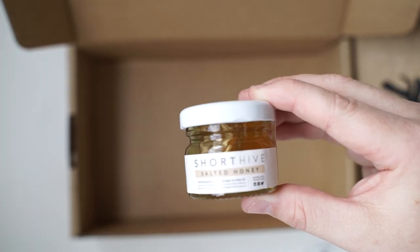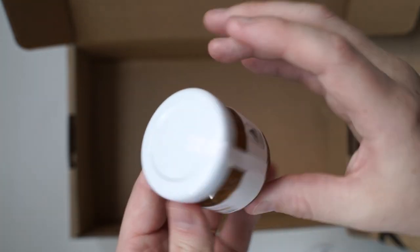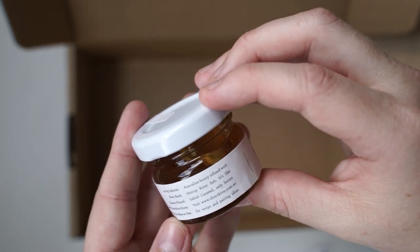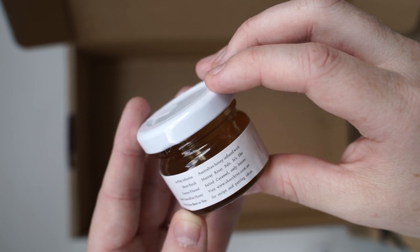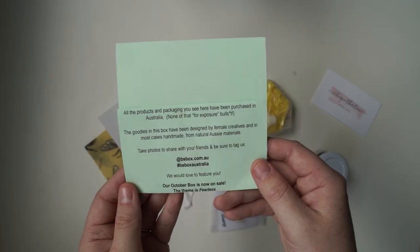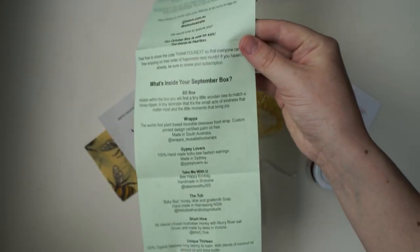And then lastly, we've got some salted honey. Yum! I'm going to have this on my toast today. Australian honey infused with Murray River salt. It's like salted caramel, only better. Yum! I can't wait to try that. And last, we have this Be Happy bag. Love this! This is like everything I stand for. This is fantastic. I'm going to go check out the website now.